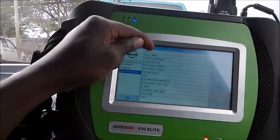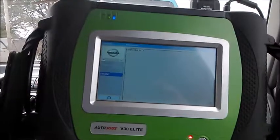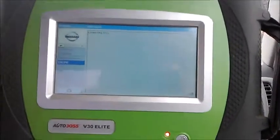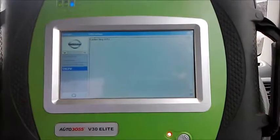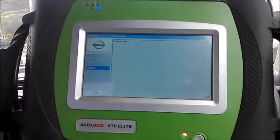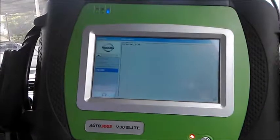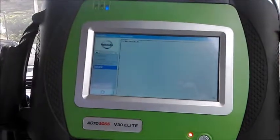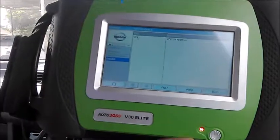So I want to go into the engine. Once again, I apologize for any glare. That's as good a shot as you're going to get with this, and I don't have my tripod, so the video is obviously going to be a bit shaky, especially because the engine is already running and I'm holding my phone. So I'm waiting for the read trouble codes first. Says system normal, basically that means no codes.